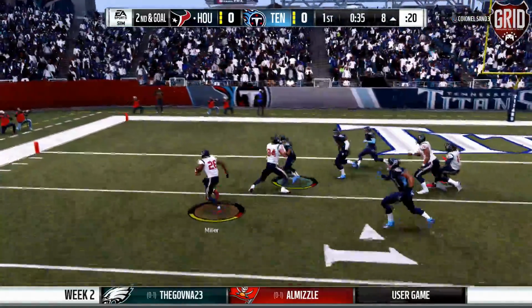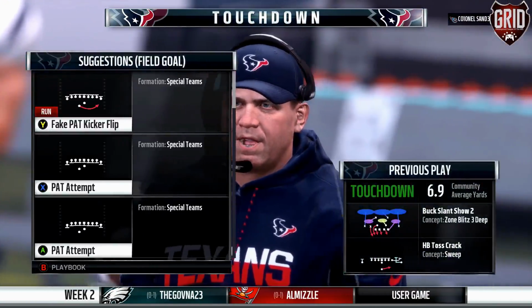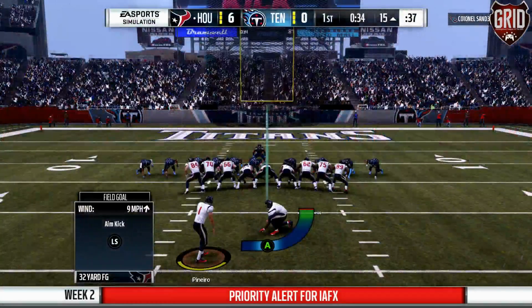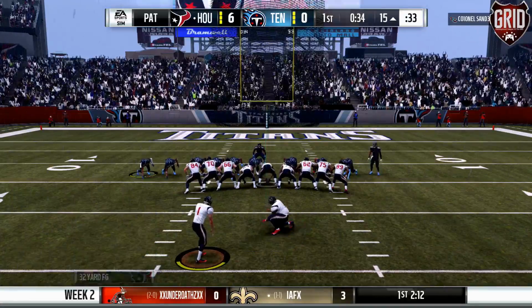They get it to him running left. And he's in. Touchdown, Houston. Lamar Miller, his first touchdown here of the new campaign. And the Texans have taken the early lead.